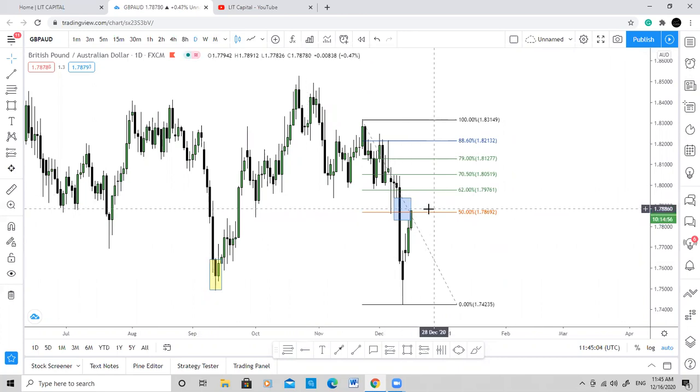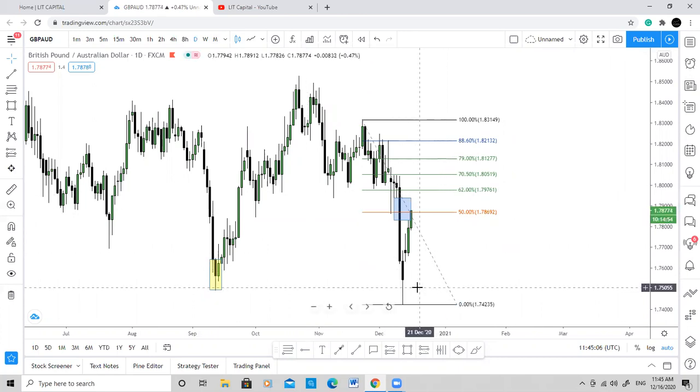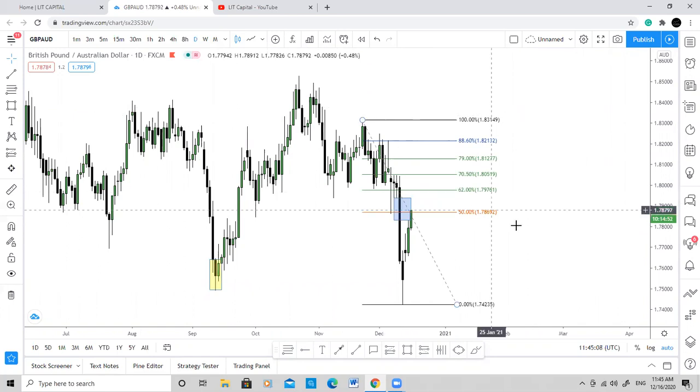I'm looking at this daily swing. I'm looking at this area where we could possibly get price retrace from. I'm looking at the 1.8 level just to see around this here. Obviously, price is in some imbalance right now. With this one, I'm just going to let price come to me.